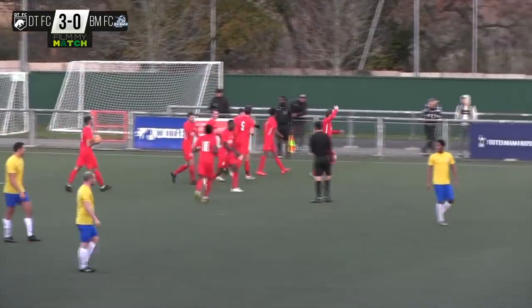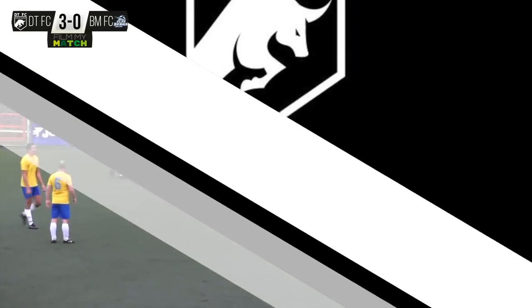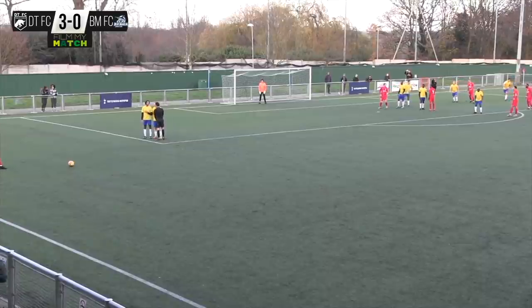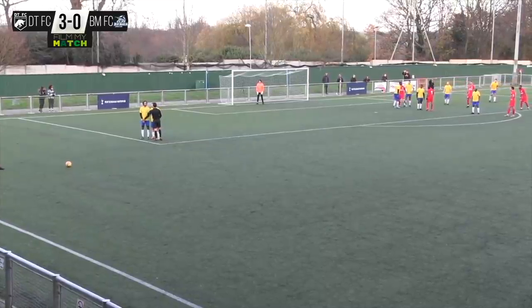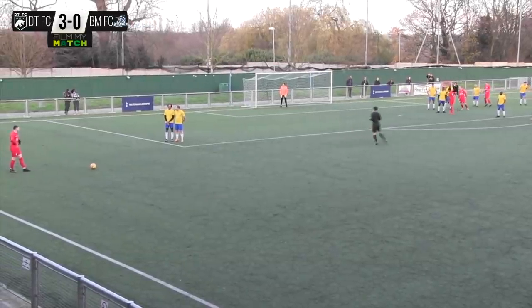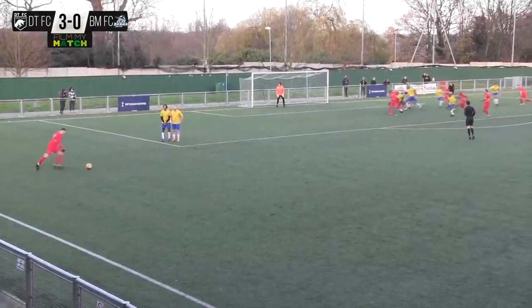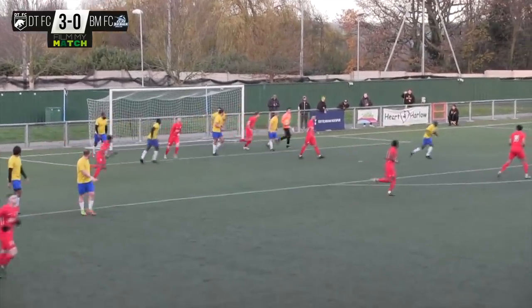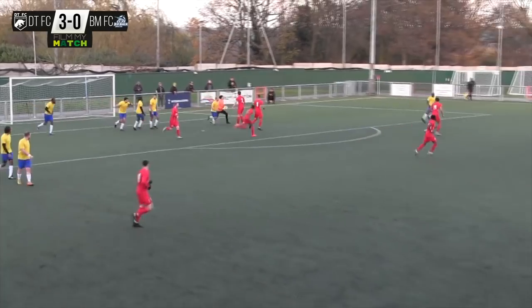And is it game over? Another free kick out wide here. Blue Marlin needs to be careful. The floodgates could open. He whips his ball in. It's decent. Oh, well held. Jermaine nearly got another headed goal.